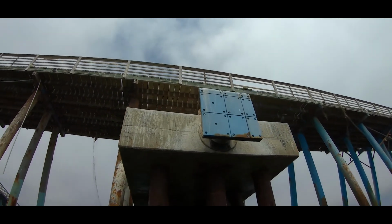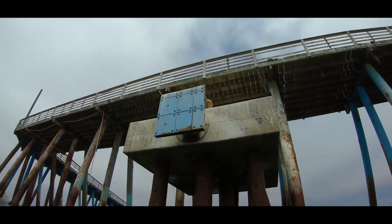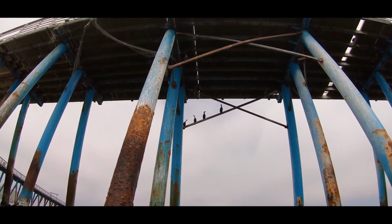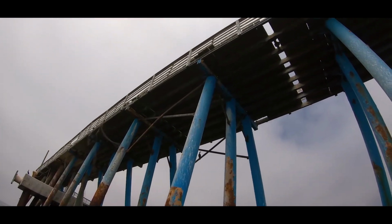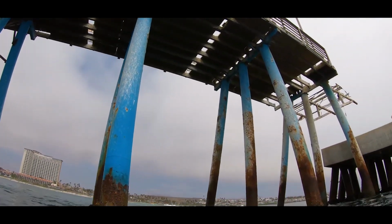It appears that this pier was also used as a ship or boat dock at one time. Here's some cormorants checking me out, along with the lone pelican. And here's a better view of the missing planks towards the end of the pier, leading to the entire missing end.